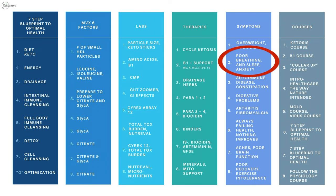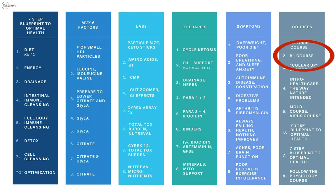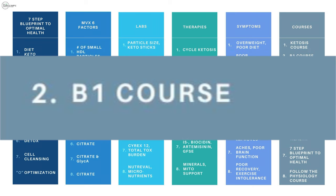What are the symptoms that you get when you are in step two? You get poor breathing and poor sleep, also anxiety. And then I have a B1 course that I've created, and you can take that course and learn all about step two.